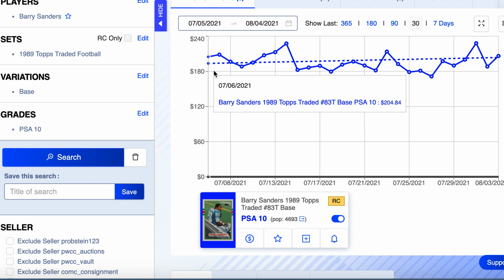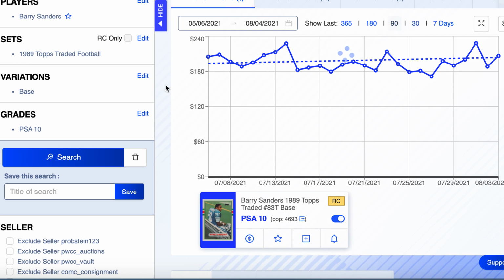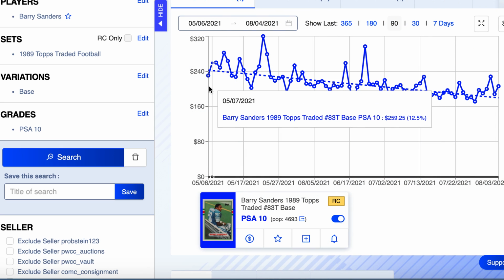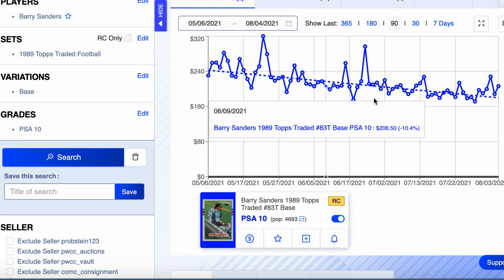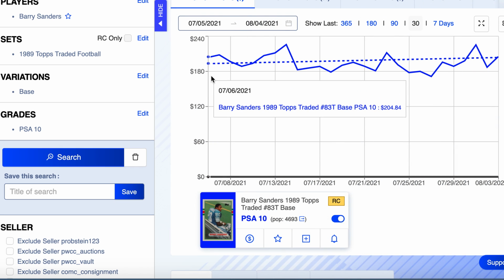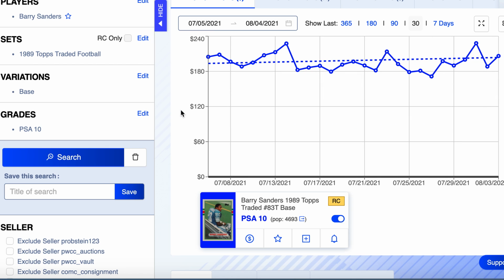So 30 days ago, this Barry card is going for 204. It looks like it's just hovering around $200. Let's look at it over 90 days. 90 days ago, it was more like 230. Yeah, I think that's probably about right. It just kind of went down. But you see some good stability over this 30-plus day period of it just hovering around 200. And it's Barry Sanders. I don't see this card going down much more, but I do see it going up.